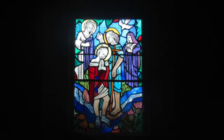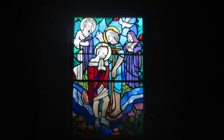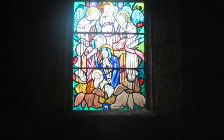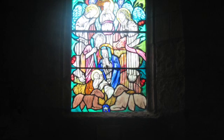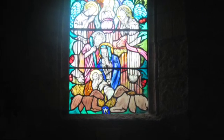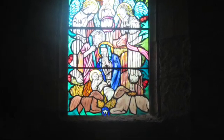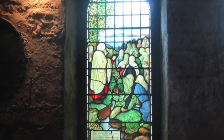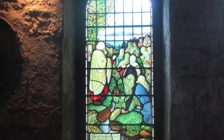A pulpit from which the minister could expound the word was placed centrally on the side wall. Regent Morton constructed a gallery for his family where the organ pipes are now located. In the 18th century, the Earl of Morton was planning to relocate the church, which was in very poor condition.